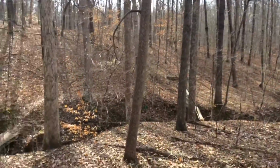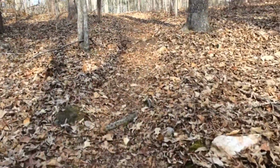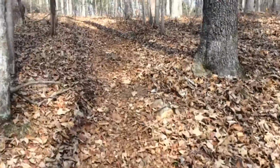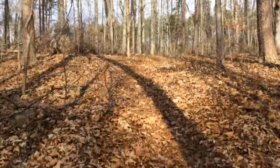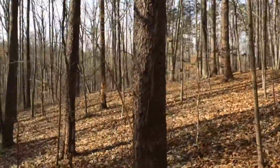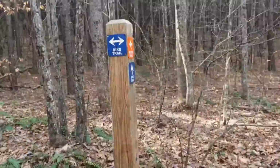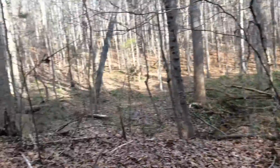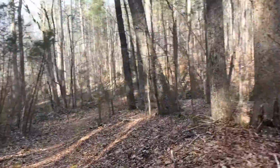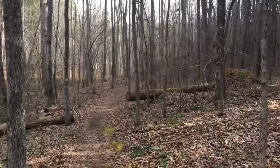Okay, bike trail has a lot more steep ascents than the regular trail. This is tough. You can't tell from the video, but yeah, it's probably about like that. So we're back here. We're at 3.3, so that cut off a good portion of the trail, unfortunately. But we'll make it up.